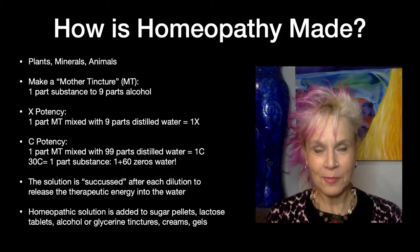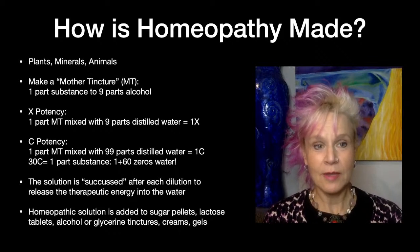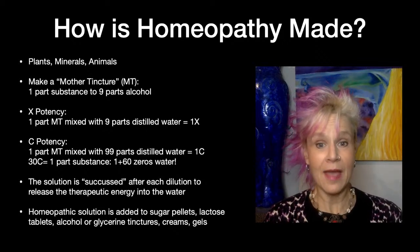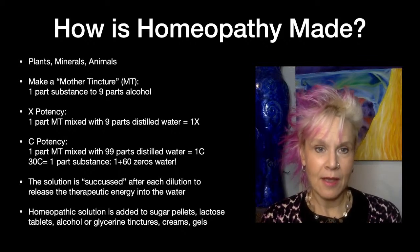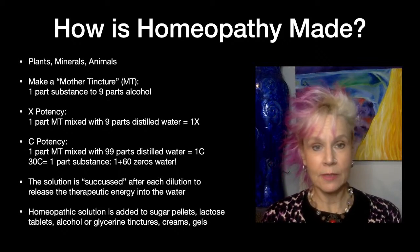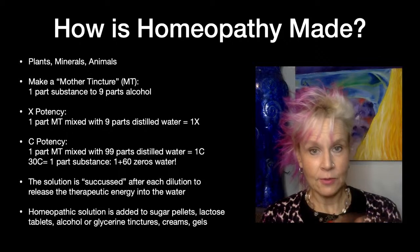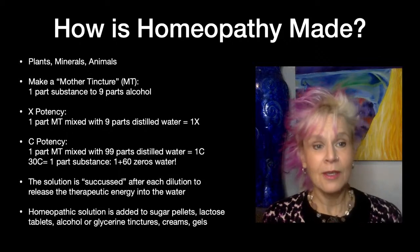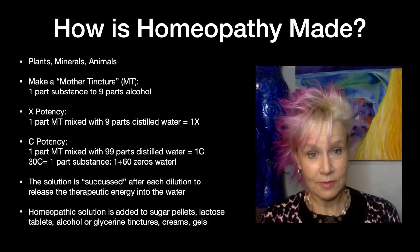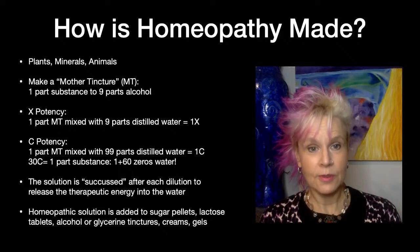All right, so how is homeopathy made? Like I said, plants, animals, and minerals are used in the process. First, a mother tincture is made by mixing 1 part of the substance to 9 parts of alcohol. And then from there, depending on how you are making the remedy, whether you are diluting 1 part of the mother tincture to 9 parts of distilled water, that would be an X factor or the factor of 10, or a C potency, where you're mixing 1 part of the mother tincture with 99 parts of distilled water. That's how it gets the C potency. And each time you do that, you are increasing the potency.